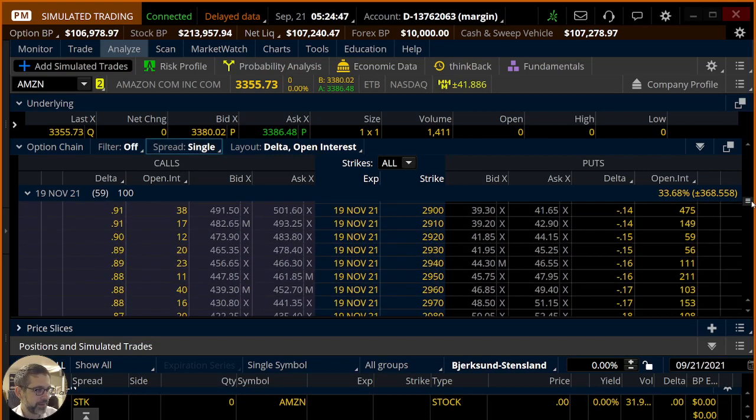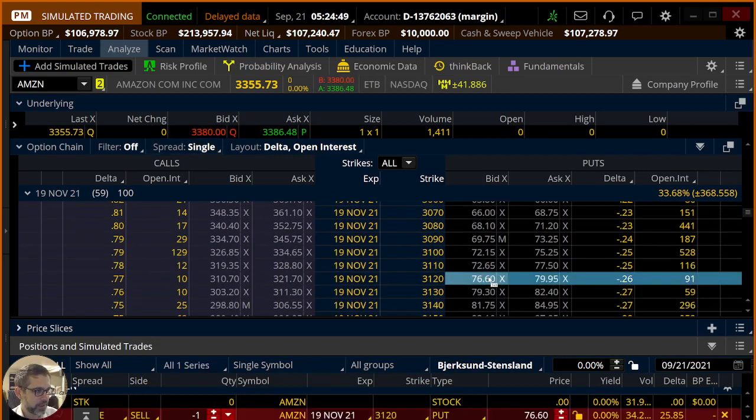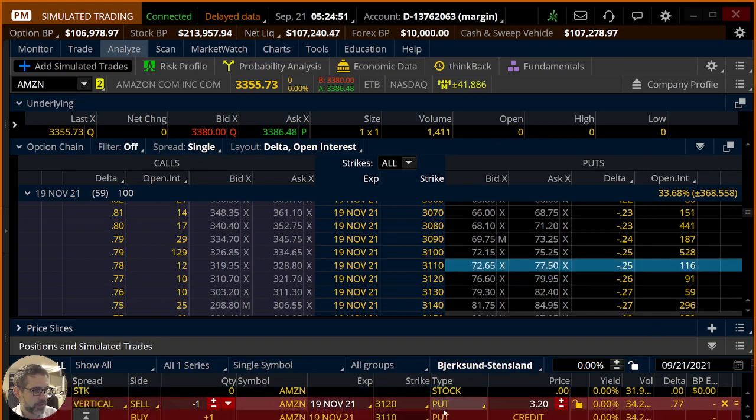All right, back to the 3120, 3110. There we are looking at one contract, November monthly expiration, collecting a credit of $3.20, right? Which is almost the $3.30. That would be the one third the width. So that's close enough. That's awesome.